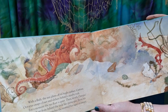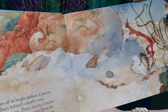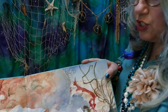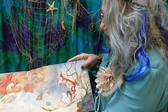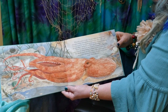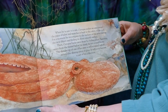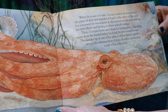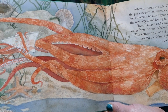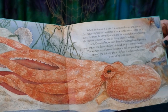For a moment, the sea floor is quiet. Then slowly, Octopus's eyes stretch up from behind the rock like periscopes. From his hiding place, Octopus watches the seaweed for signs of danger. When he is sure it is safe, Octopus snakes an arm toward the piece of glass and snatches it back to the safety of the rock. For a moment, he investigates it, the suckers on his arms tasting the new object and feeling its shiny, smooth surface.